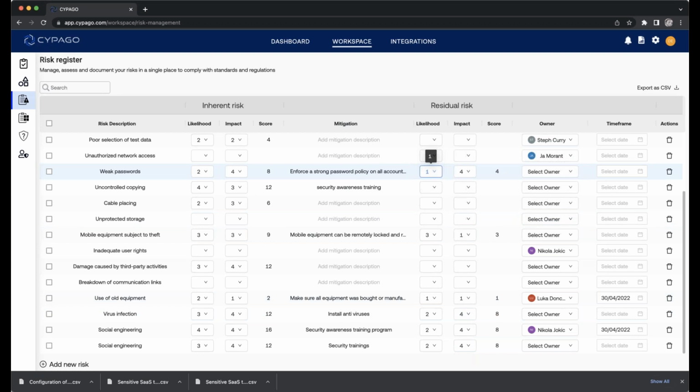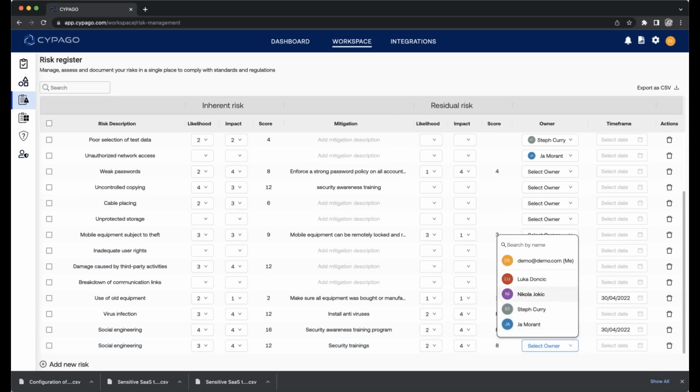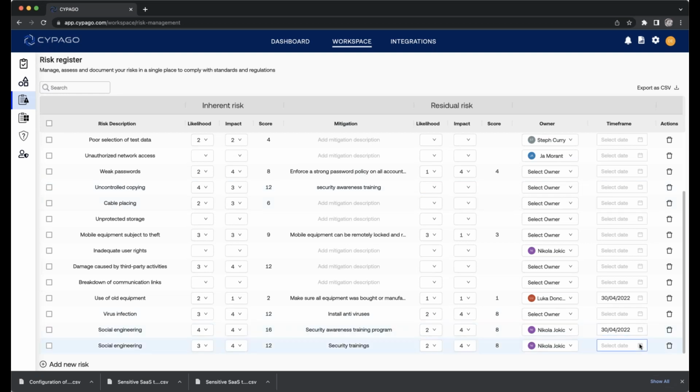So basically, you can manage all of your risks manually and automatically. These risks are also synced with the automatic gaps that Cypago identifies. We'll see it in the dashboard later. And what you can also do as part of your risk management is select owner and assign owner to the risk, and also time frame for mitigating the risk. All in all, you can use this as credible evidence, export it as a CSV, and it will be automatically mapped to ISO, SOC, and every other security standard or privacy standard that requires this, for example, HIPAA, PCI, etc.